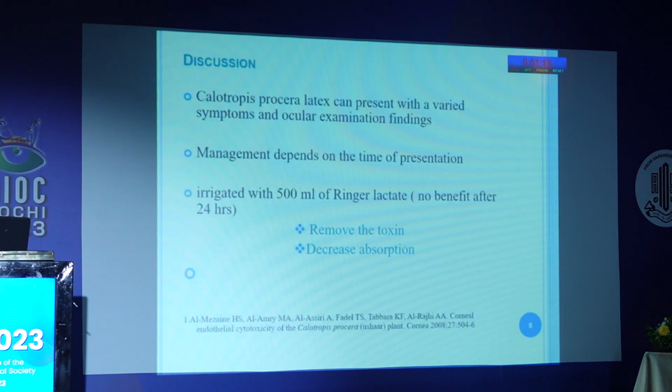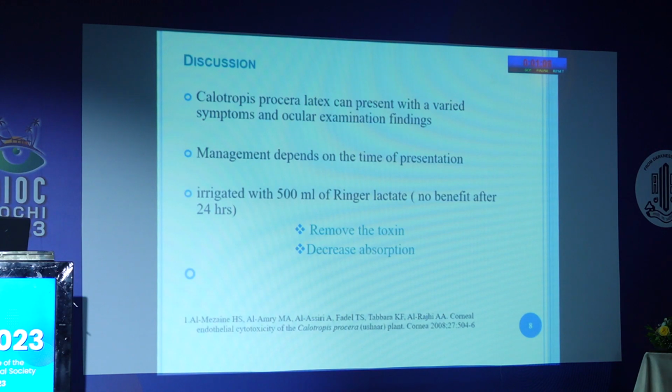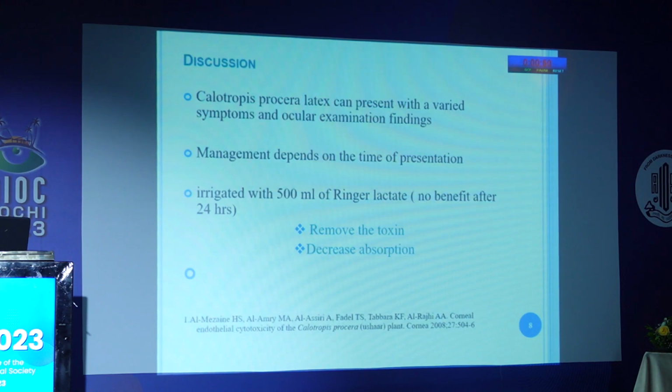So Calotropis procera latex can present with varied symptoms and ocular examination findings. Management depends on the time of presentation, and irrigation with 500 ml Ringer lactate has no benefit after 24 hours. If it is an acute presentation with pain, we can give a wash, and with litmus paper we can see the severity of the acid. Until the litmus paper is not turned to red, we have to give the wash, to remove the toxins, and it will decrease the absorption too.